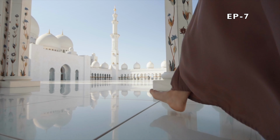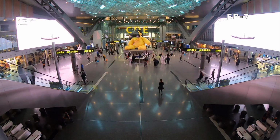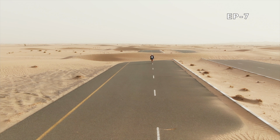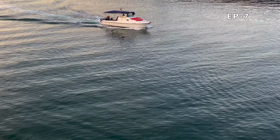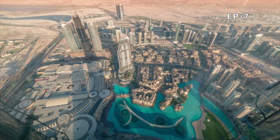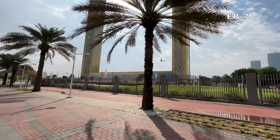As our incredible 7 days in Dubai comes to a close, I am overwhelmed by the memories we have created. We marveled at the architectural splendor of the Grand Mosque, indulged in retail therapy at the colossal Dubai Mall, and embarked on heart-pounding adventures in the desert during our thrilling desert safari. The Dolphinarium captivated us with its playful residents, and our yacht tour in Dubai Marina offered a stunning coastal vista. We soared to new heights at the Burj Khalifa and stepped into history at the Dubai Frame.